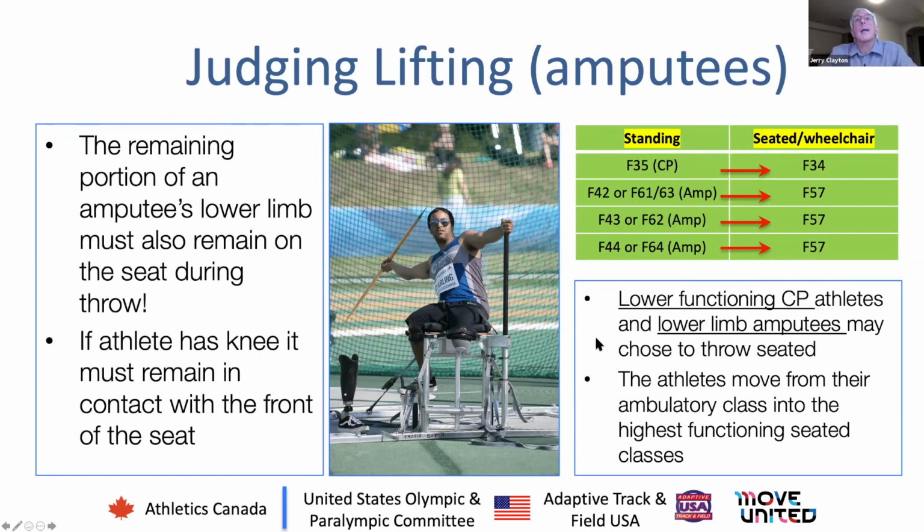Remember again, the amputees, in addition to the F35 cerebral palsy athletes, they're all standing athletes. They have the option, because they have a poor ability to stabilize themselves. This athlete wearing his prosthetic limb might not be the most stable person in the world, and certainly might have a lot of difficulty running down the javelin runway to make a throw.